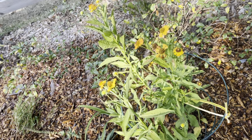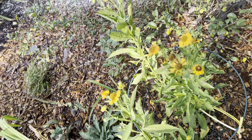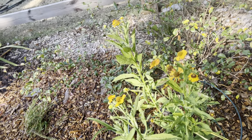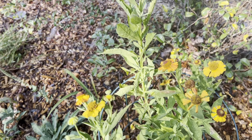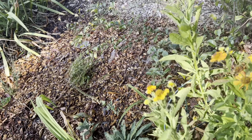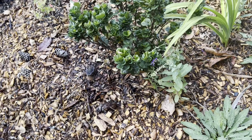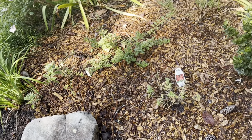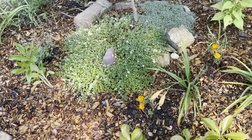As I've said before, I purchased this from burpee.com, and it came in less than an inch high, and I had doubts, and look at it now. Like I said, next year it's gonna be double the beauty, double the size. So I am very excited about that. I've been wanting one for a long time. It's just not available in the local nurseries somehow.